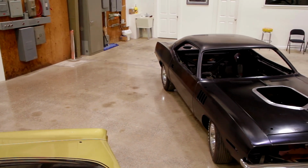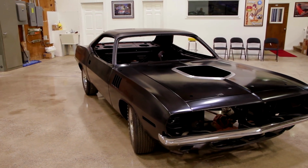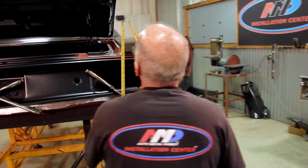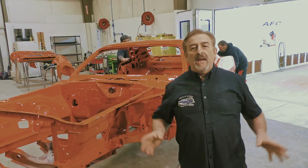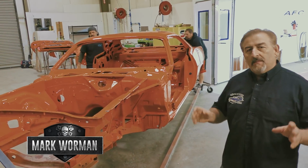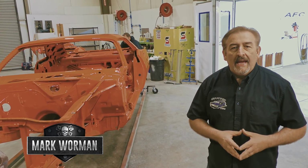Now with those things in place in the body and it's sitting on a chassis, we can begin the final stages of this car's resurrection. With perfect metalwork from AMD, the car speeds through body and first paint. The pre-paint work is done on this car. We're assembling the panels for fit. It will then be ready for its final paint and assembly.